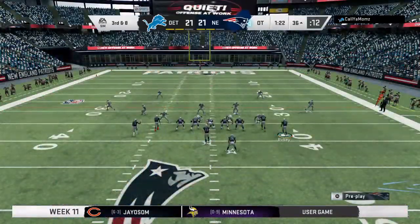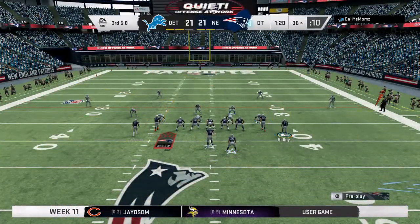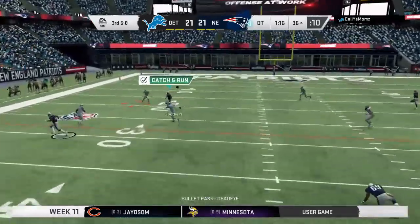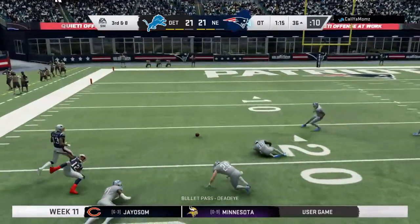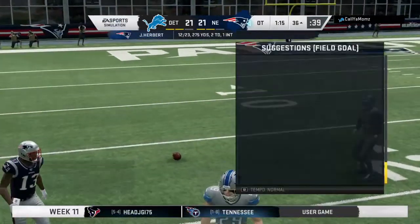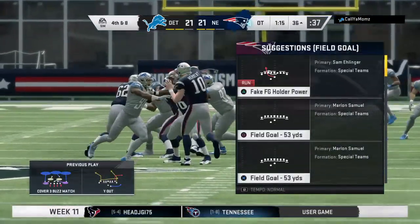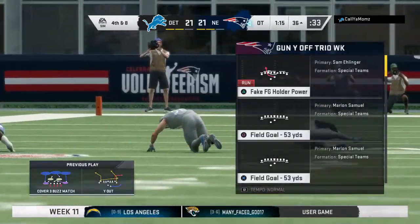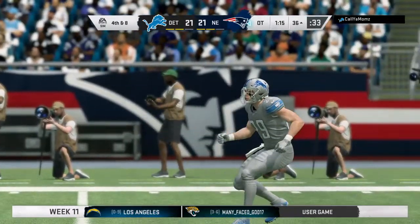Here we go. Set. From the gun, Herbert. And that is incomplete. You hear the calls for a penalty, but I just don't think so. I think in this situation, the defender was making sure his guy couldn't hold on to the football. So I don't see anything that warranted a flag.